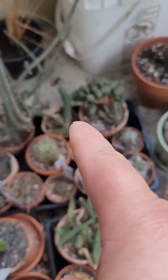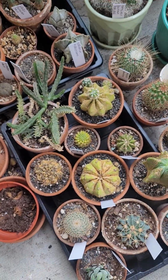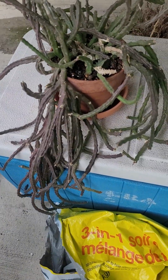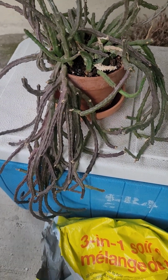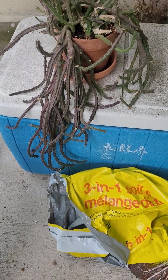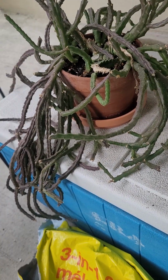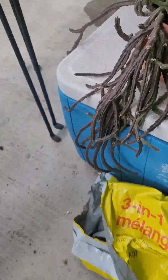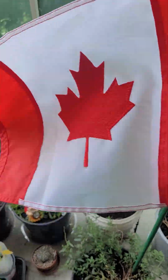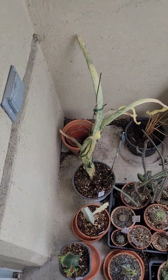That one there is a Huernia zebrina. This one here is a mix. It's a Huernia zebrina and this one, which I'm not sure what it is, and you can see the color of it. It's too much sun, because you can see on the side where it doesn't get all the sun, it's got a nice green to it. That's about it.